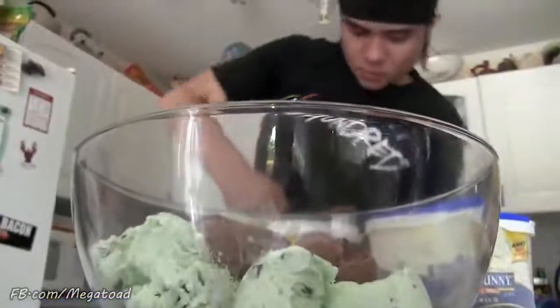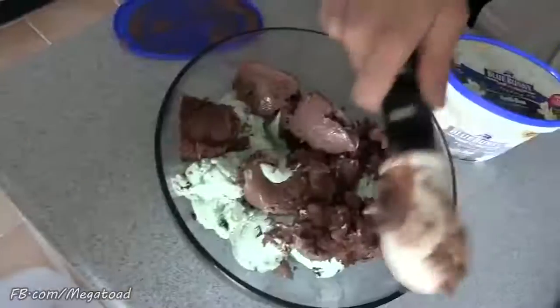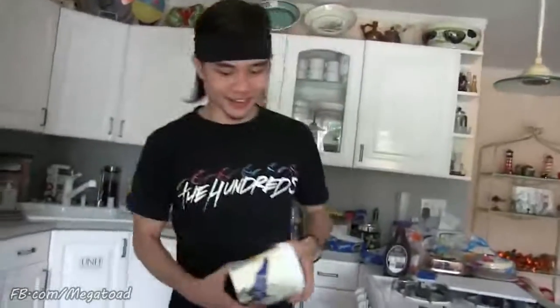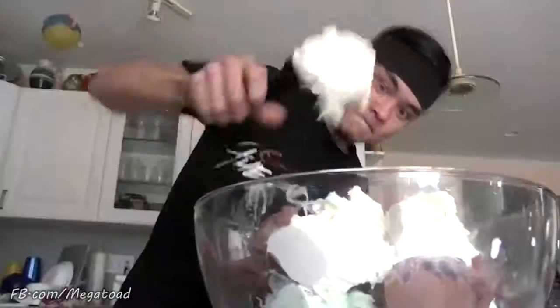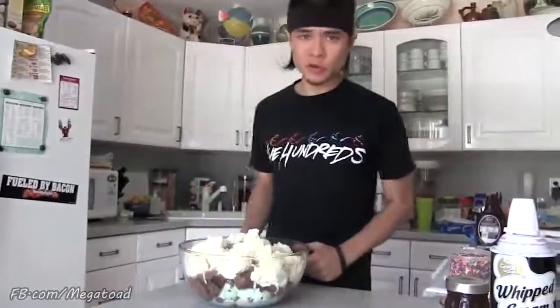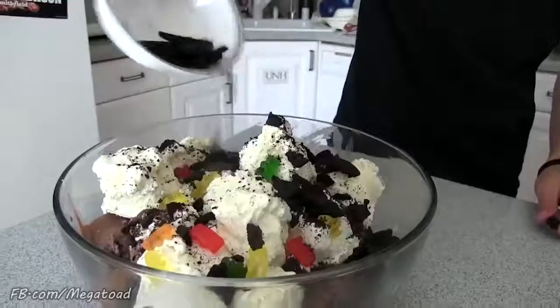Big scoop. That was too big. Vanilla. Go big or go home. We're doing big scoops. Ten. 30 scoops of ice cream. Now, for the toppings. Gummy bears, crushed Oreos.